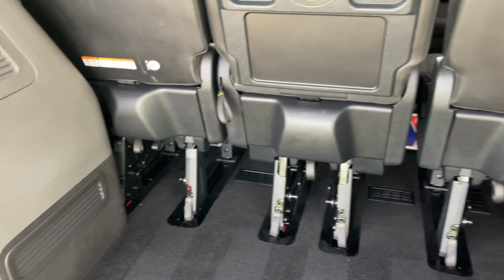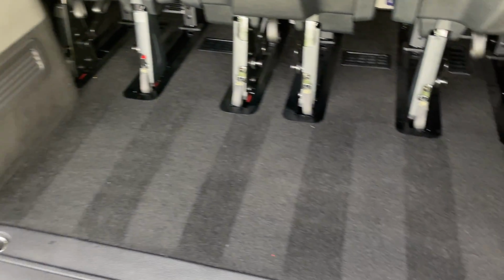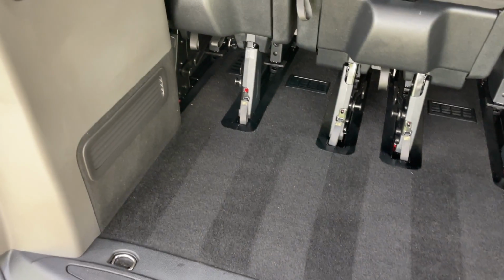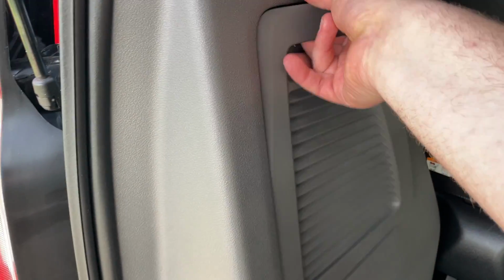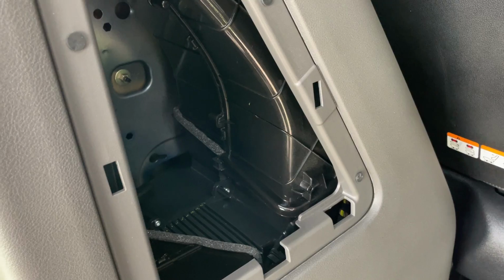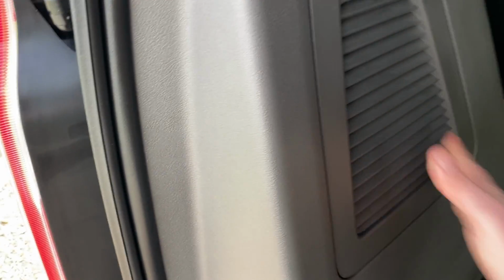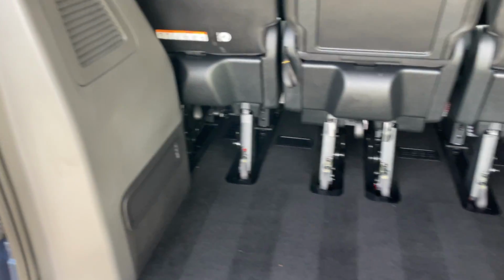And I'll come back to that in a second, but I'm just going to show you the boot space here, where the valeters have made this look like Upton Park. Shout out to our valeting team. So I often get asked, what is this? What is that lump there? So underneath here is a blower motor for the rear passenger air conditioning system. There you go, questions answered.